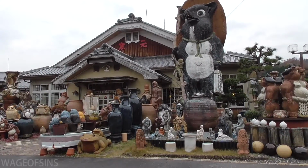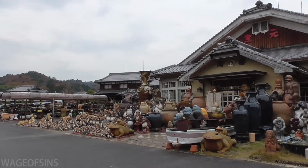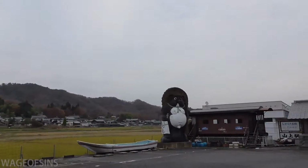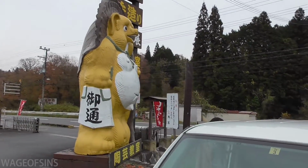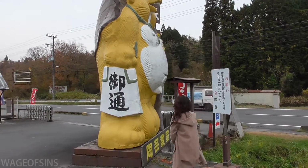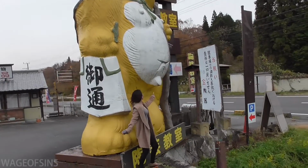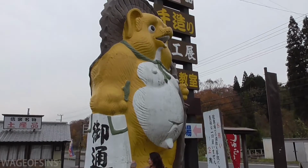We were just driving around on the highway trying to go somewhere, and we came across this gigantic Tanooki collection. There's one over there. Here's a giant yellow one. Stand. Can you stand next to that? Yep. Look how big this Tanooki is. It's huge.